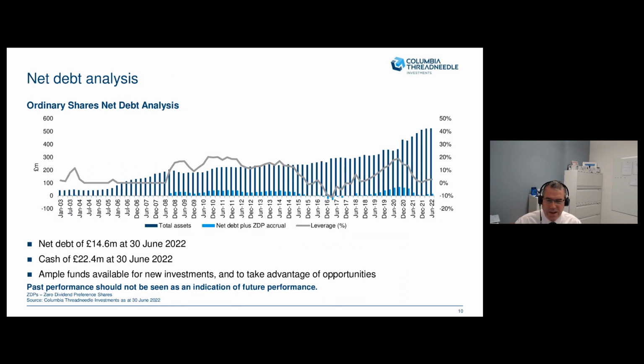In terms of debt, we have a little bit of net debt, 14.6 million at the end of June. We also carry a cash balance, so that's the net debt. We need some cash because we always have some investments that are pending, about to happen. We've got plenty of our borrowing facility. About 3/4 of our borrowing facility is still available should we need to draw on it to make new investments. So we're well placed and well funded for the present and for the immediate future.